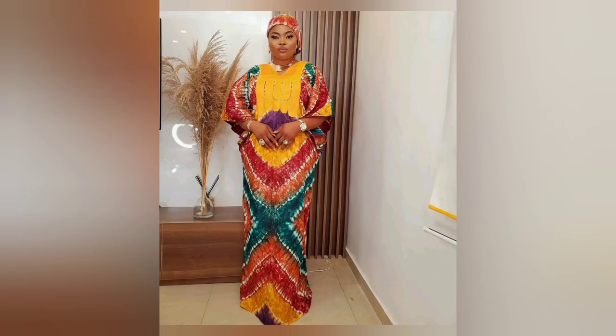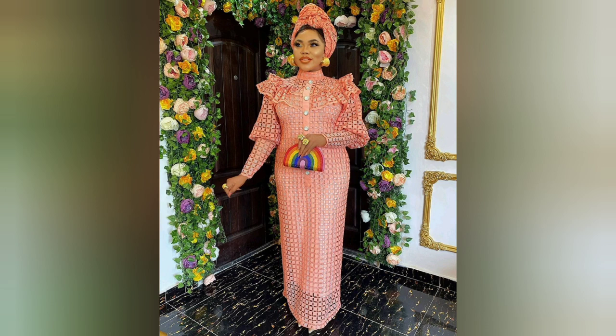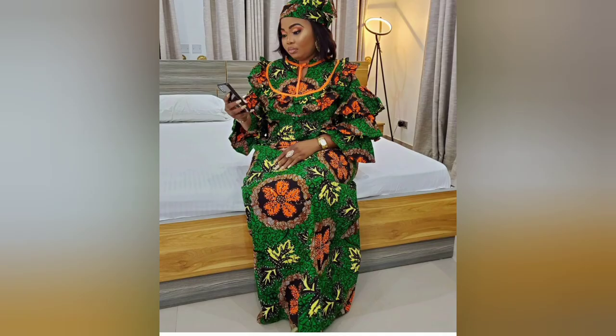The gown styles you are going to be seeing on these particular videos are all beautiful, unique, designed with different fabrics, different materials. You are going to be seeing both lace styles, Ankara styles, chiffon styles. This particular one is lace style. I love the sleeve, the neck, the details is just on point.